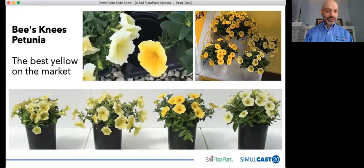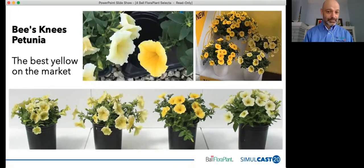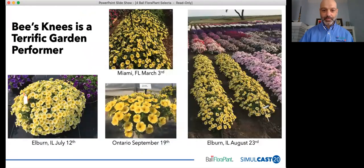Okay, so I talked about some of the attributes. Really, the saturated color is the first thing that catches your eye. I already showed it to you in the video, and you can see it here in these pictures. We've lined up some of the genetics that are out there in the marketplace on the bottom there, and you can see Bee's Knees, how much it stands out, how different it is, and how saturated that color is.